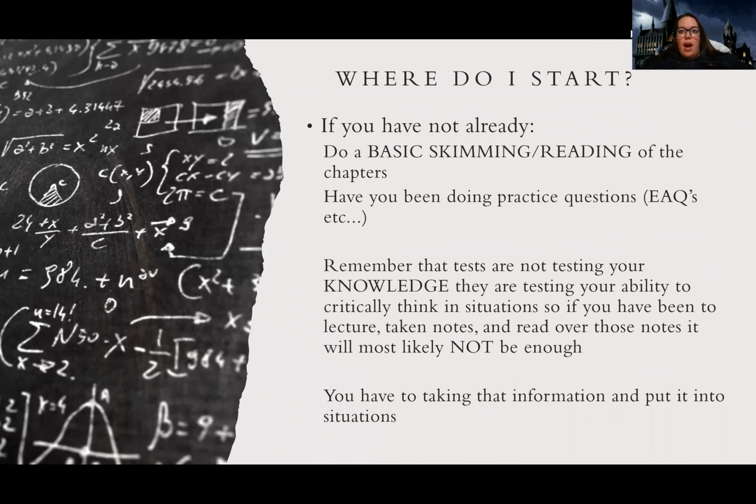So where do you start? Where do I start, if I'm trying to get prepared for a major exam? If you have not already, if you're one of the people who has left some of the reading for the end, do a basic skimming or reading of the chapters. I have another video called How to Read the Textbook, and I have some documents on my Google Drive that talk through how to do that. I have not heard of any classes in this program that you can get away without reading the textbook, at least at some level. Some of them are going to require more reading than others. But especially if you're in the adult med surg class, you don't have to have the book memorized, but you need to have some basic skimming or reading done in order to move forward.